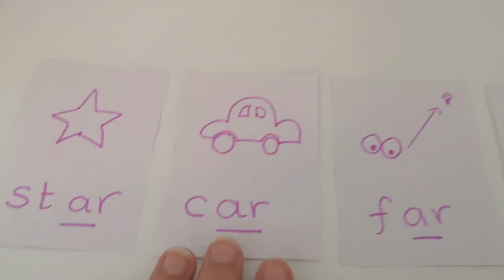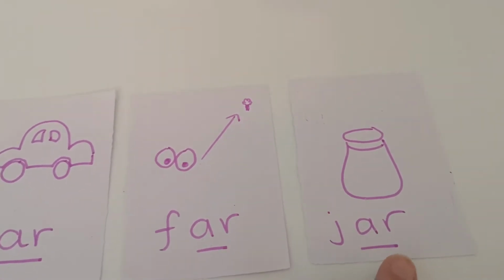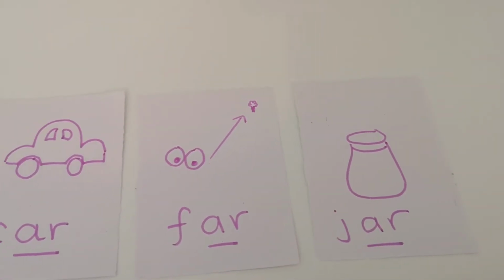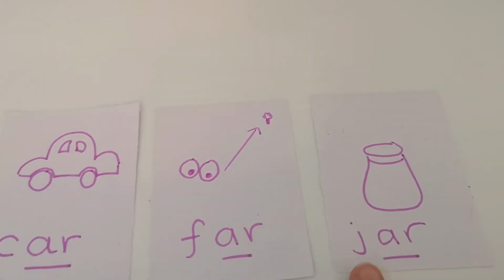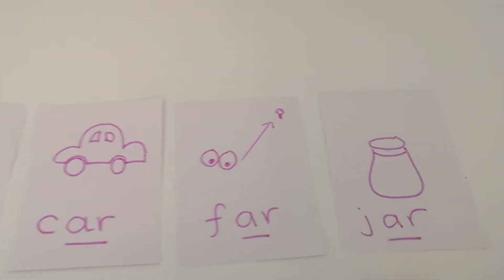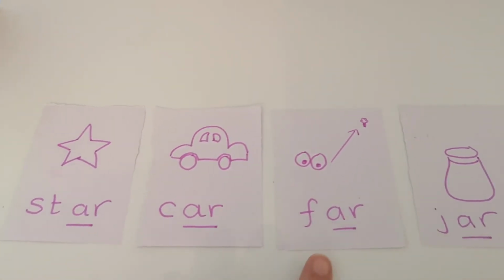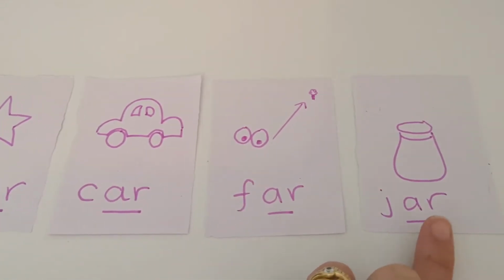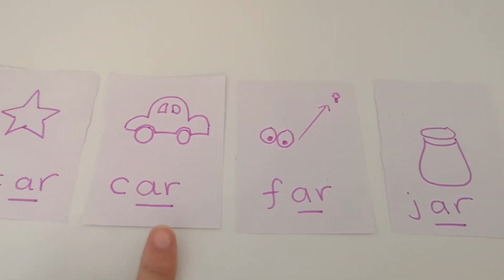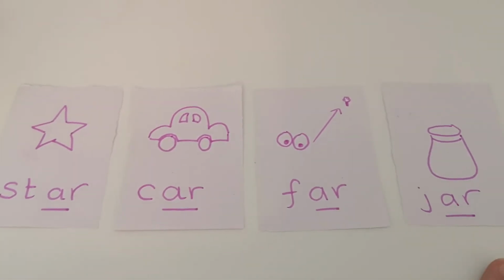Star, car, far. And then here we've got a jar. A jar, a bit like a jam jar, marmalade jar, jar of peanut butter, some kind of jar. Does it end with an R sound? Yes, it does. Jar, far, car, star. They all end with the same sound, which means that they rhyme. Star, car, far, and jar.